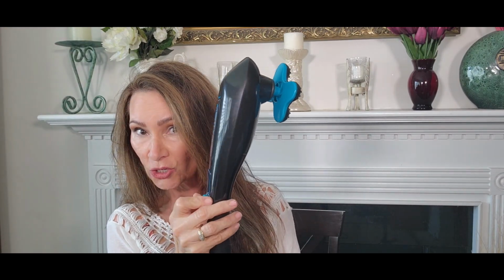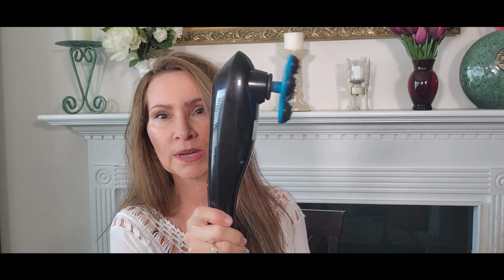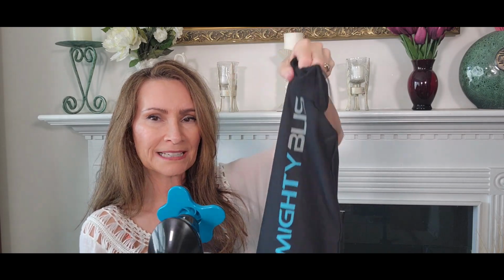This again is rechargeable. Don't have to worry about any cords. This is amazing. I really love this thing. So there's a lot of power to this. If you have any kind of stiffness or you wake up with back pain or neck pain, this is awesome to take with you. It comes with a little travel bag, as you can see. There are 6 different attachments with this, and it works really well.